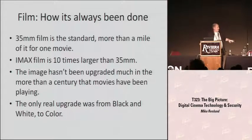Up until recently, we've been doing film. 35mm film is the standard. There is some 70mm stuff. You can still see things in IMAX. Image hasn't upgraded much over the time. Mostly come up from black and white to color. That's about it. Sound has gotten better over the years. Went from analog to digital.